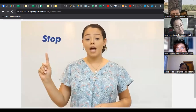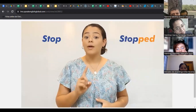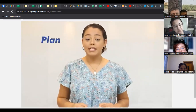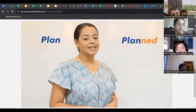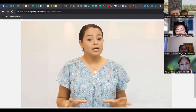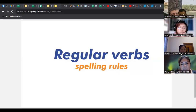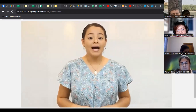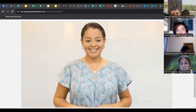For example, stop. Double the last consonant, stopped, with double P. Another example, plan. This is a one-syllable sound. Double the N, add ED, planned. To any other verb that you identify that doesn't follow these rules, only add ED. Very good. Now you know the rules to add ED or the rules to change regular verbs into the past.